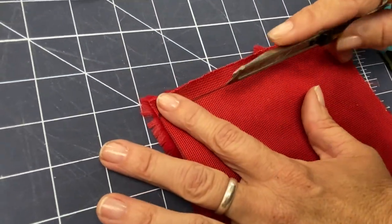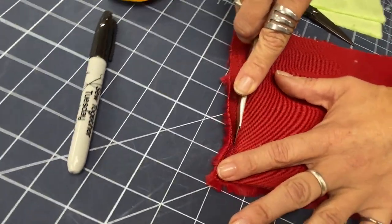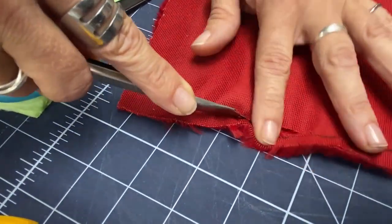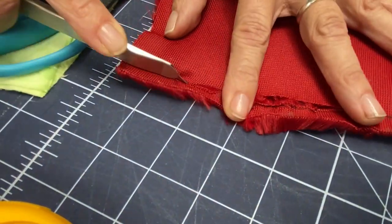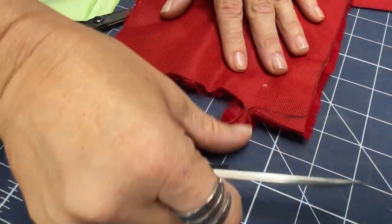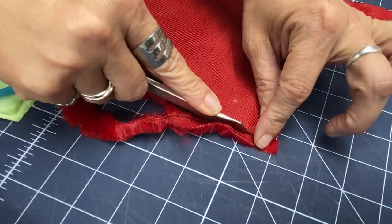So all I'm going to do is I'm going to hold the end here and I'm going to drag this right along here. And I'm just going to hold some tension on it. Okay, see, go back to the beginning and get that part.